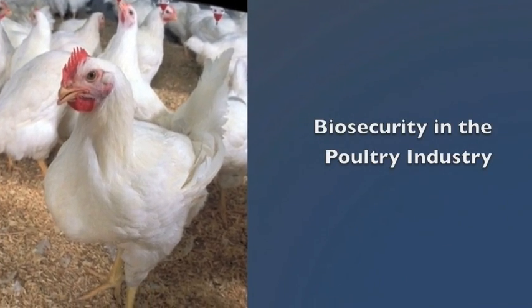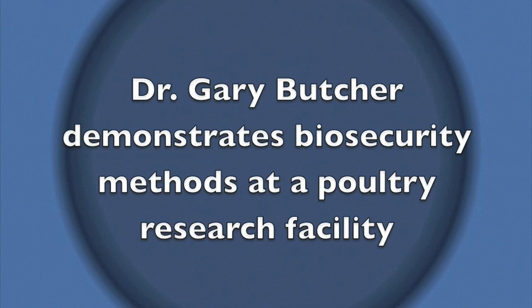Biosecurity in the poultry industry. Dr. Gary Butcher demonstrates biosecurity methods at a poultry research facility.